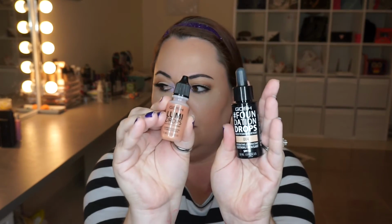For some cosmetics, I did a tutorial using the Gosh foundation drops as well as the Gosh Lumi drops, and I have found that these are actually great. The Gosh foundation, it definitely can go on as a light coverage that can be built all the way up to full coverage, which I love. It is the typical dropper, but it's not like a serum.